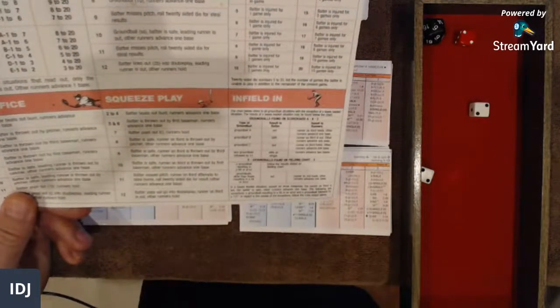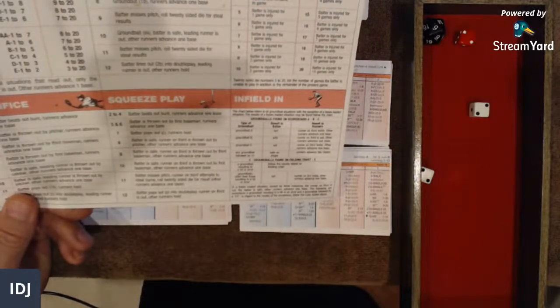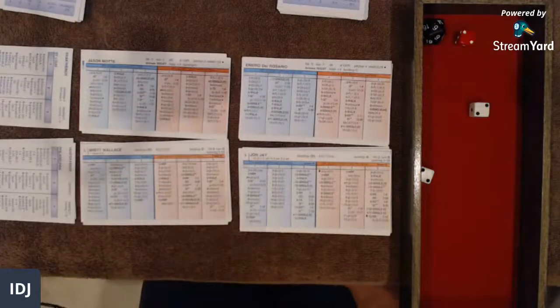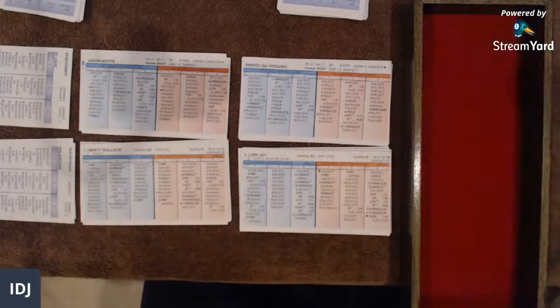So, ground ball B, result is batter safe. Runner on third is out. Other runners advance 1 base. So I guess we'll go with that. So it's going to be a ground out, but you're going to go to first. Theriot is going to go to third, and Rasmus will be out on the, we'll call it, ground out to who? I don't remember. It's been so long. Second base to catcher, I guess. So, all right. So still runners at the corners.